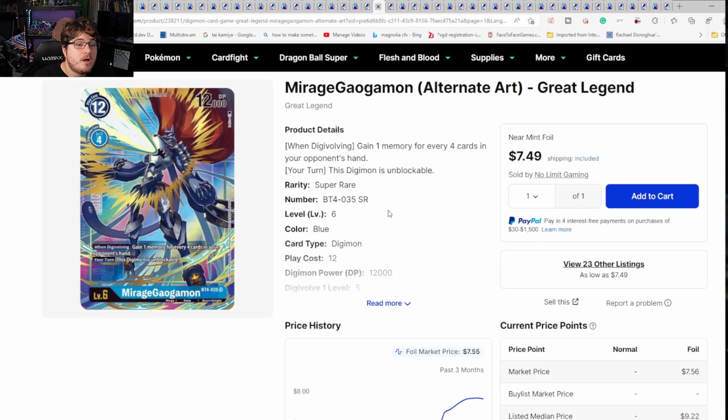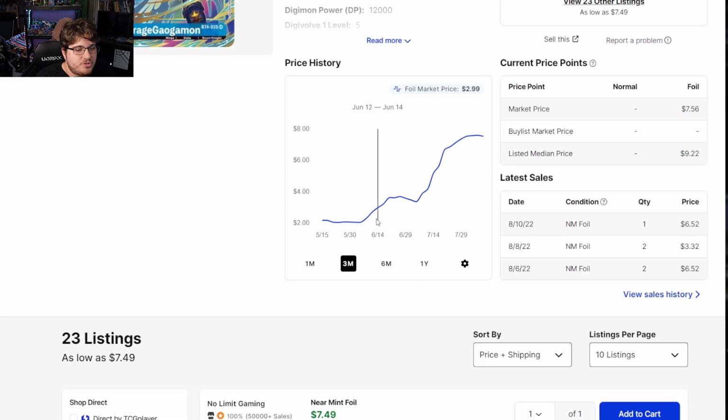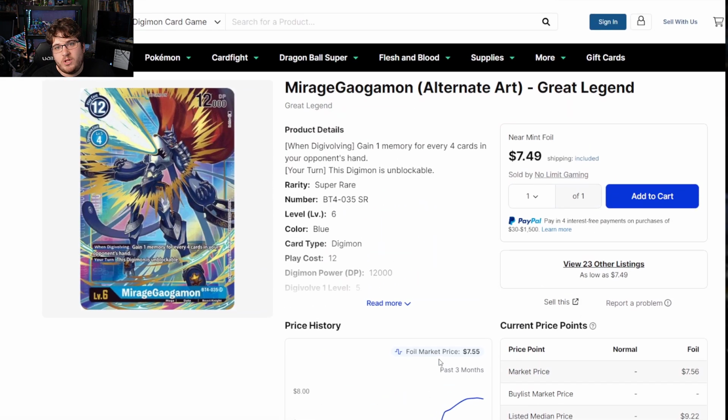About $3. Mirage Gal Gamon is really interesting right now. This card was, not even joking, early June, about $2. I mean, it's been creeping up. Looking at that $7 mark. I mean, if you got this laying around, flip it. Make your money. I really don't have much more to say about it. Just make your money on this.